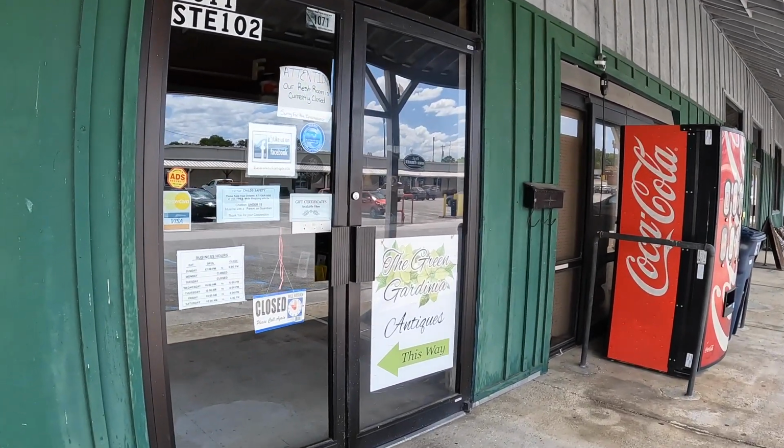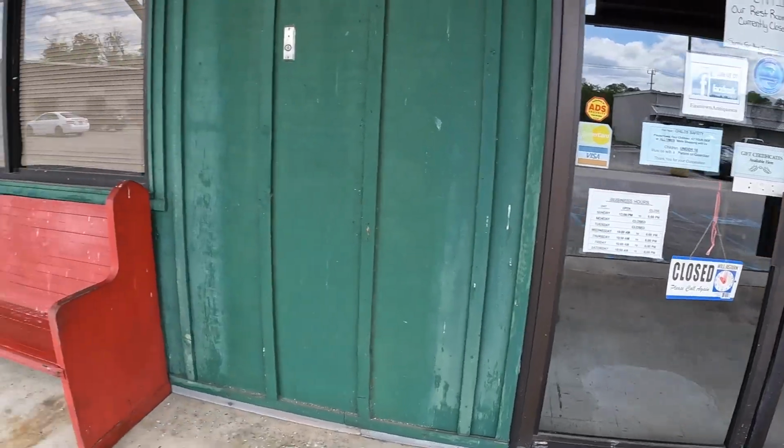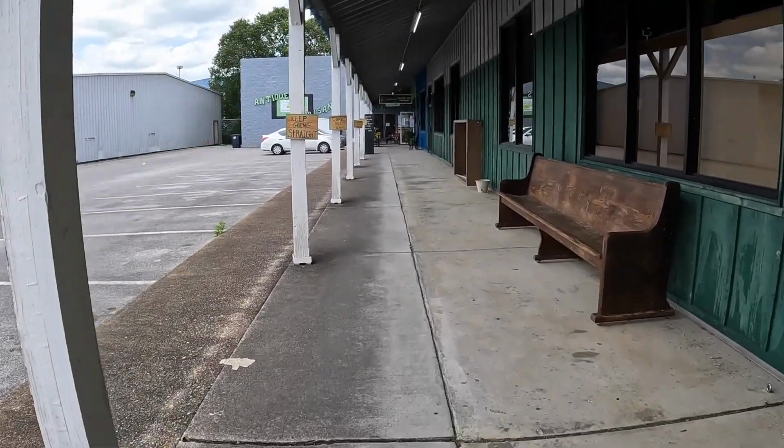No, they're closed. Okay, I am so bummed that these people are closed. We can never catch them. Let me just show you some of the stuff that we missed out on.